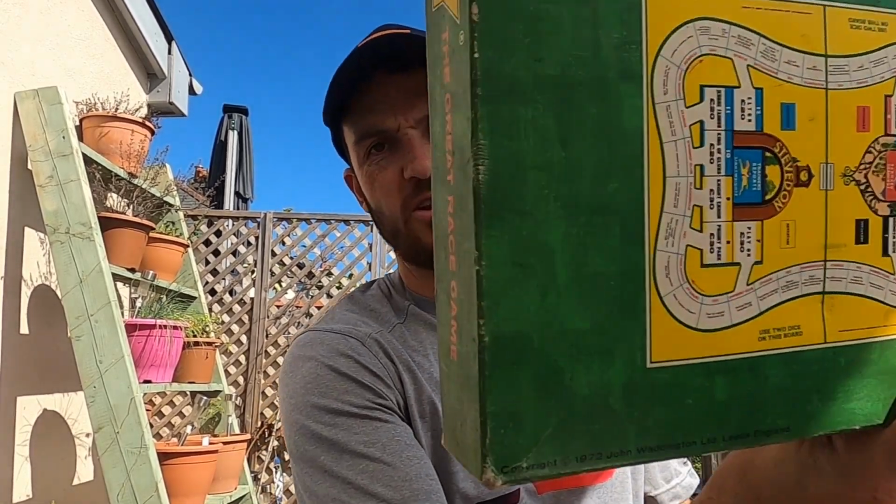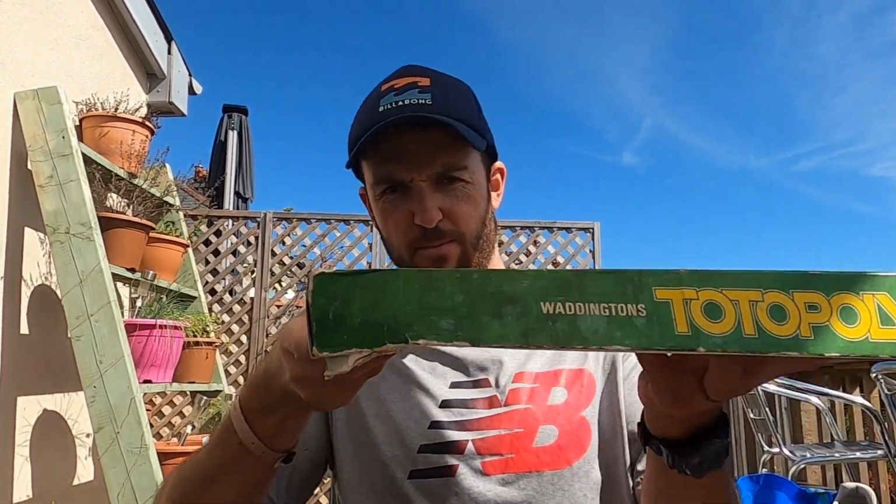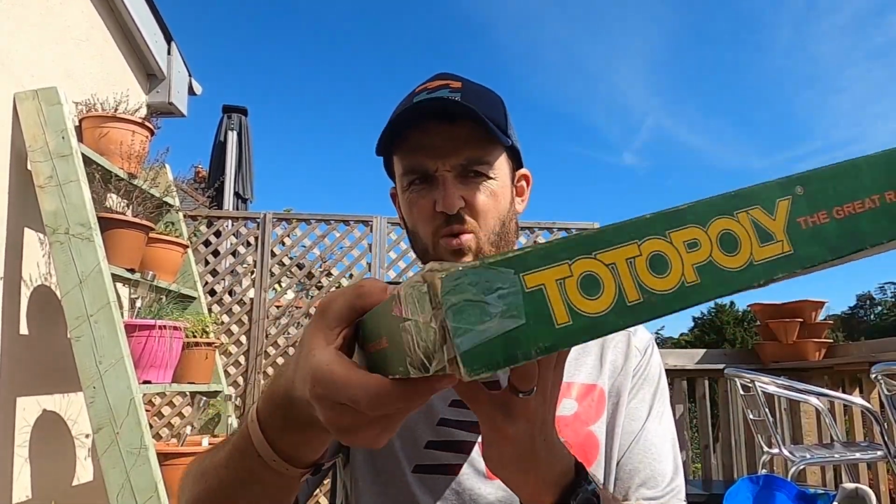Paid £5 for this, so a little bit more than I was prepared to pay, but it is from 1972. Not that it makes a huge difference. Box is a bit bashed, tape in the corner, but it's one of those ones that right now you probably get 17 to 20 if you're lucky, but come Christmas time, hopefully 20 to 25. Wouldn't sell it on Amazon because I don't deal with Amazon at all, don't like it. But yeah, hopefully 20, 25, come Christmas time.